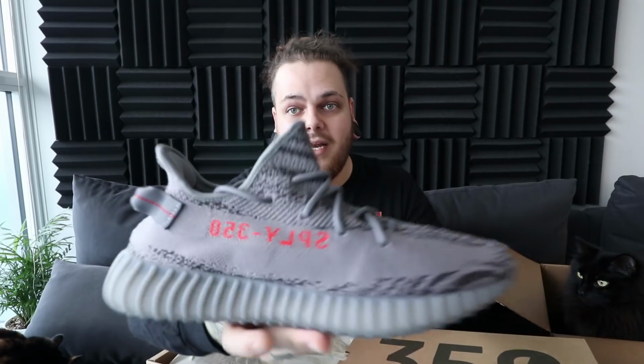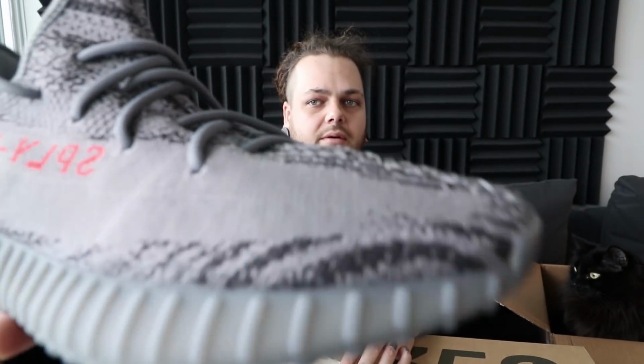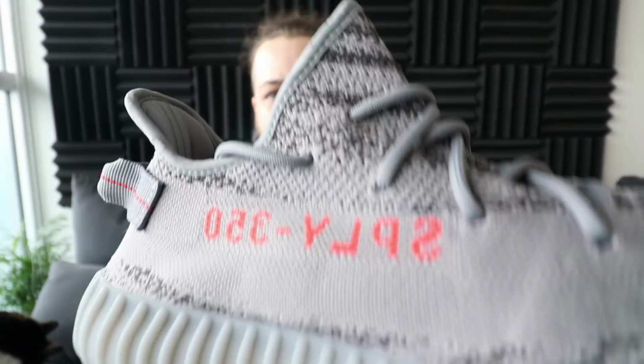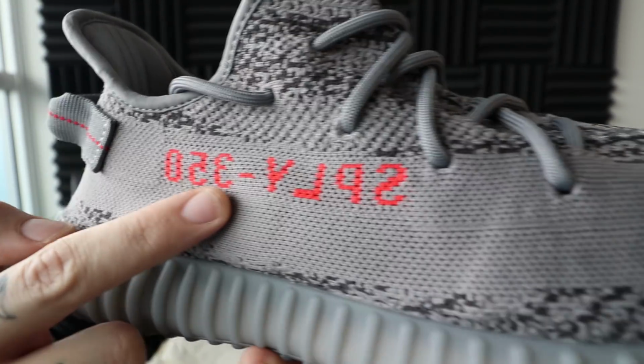We'll take a comparison in a bit here, but there you go. That's the 350 V2 Beluga 2.0. Sick. They're still using the same design of the Primeknit upper that they've used on all of the other pairs, just changed up the colorways within it. The reason they're calling it the Beluga 2.0 is because it's a very similar color, just less earth tones and more of a solid gray color than the original Belugas. And instead of having the orange stripe that goes all the way along, they muted that and then used the same orange for the SPLY-350 lettering.